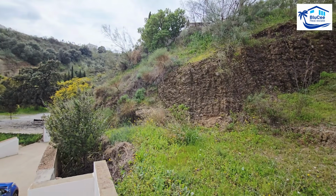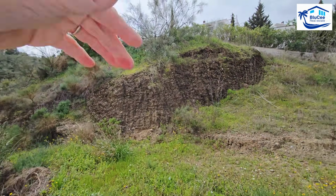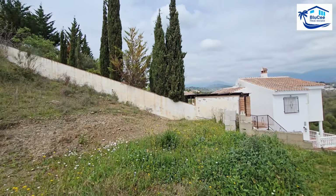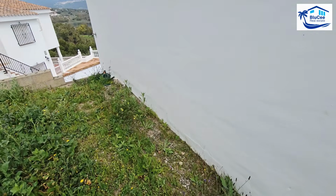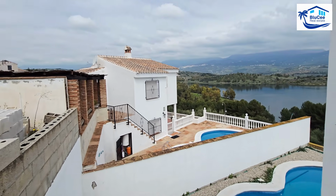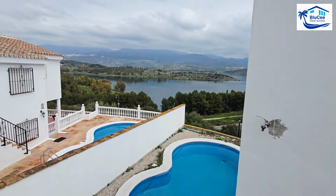This garden, you could excavate all of this right back to the wall at the top. It's a very large space. And this is the wall that needs to be tanked properly because of the damp. And then this is where you could put stairs from the top garden going down. But look at those views.